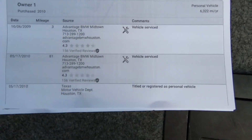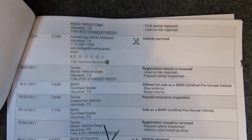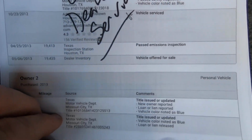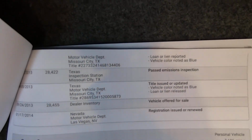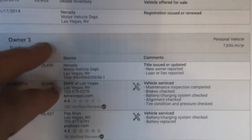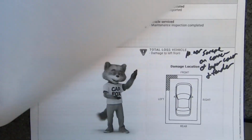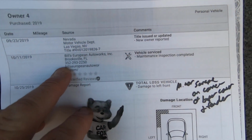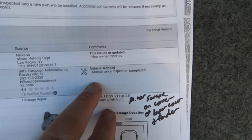It's small. So it was in Houston. Houston, Houston, Houston. And it moved to Houston. Now it's in Vegas. Now it made it to Vegas. Now it's in Florida. Bill's European Auto Work getting serviced.